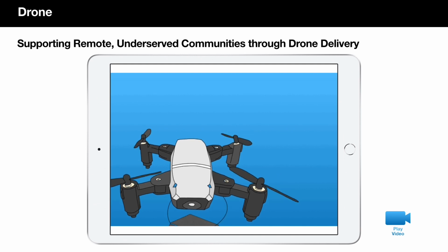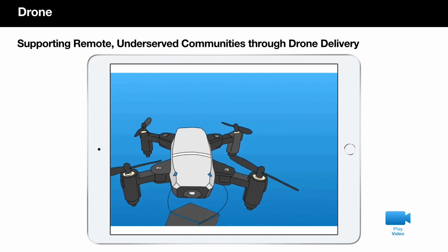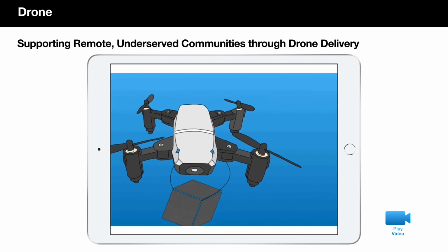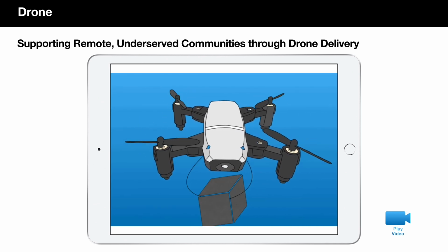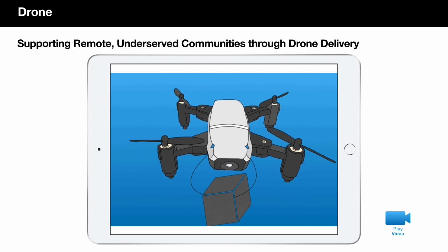A drone is an autonomous unmanned aerial vehicle used to transport packages, medical supplies, food or other goods. In this study, drones will be used to transport medicinal products such as vaccines, blood products and other supplies such as pharmaceuticals and medical samples.